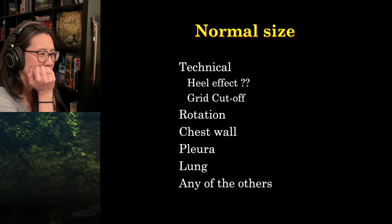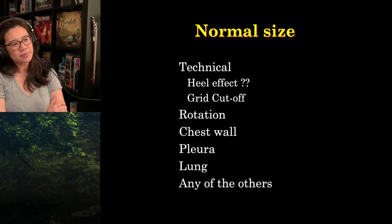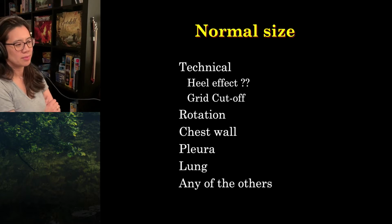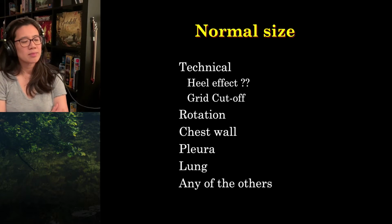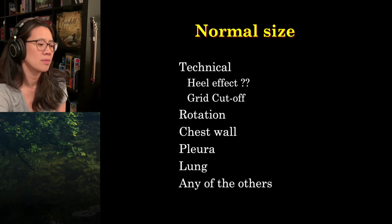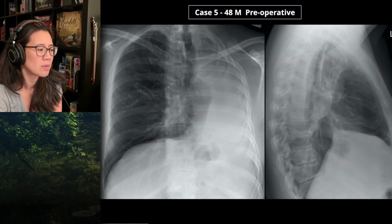If one side's whiter than the other, is it a technical issue? Theoretically, heel effect can do it, but I've never seen it. Grid cutoff can certainly do it. Patient rotation commonly does it. And then chest wall abnormalities, pleural abnormalities, lung abnormalities, or any of the other things we discussed previously, for all the others can have normal size hemithoraces. So that's the basic principles.